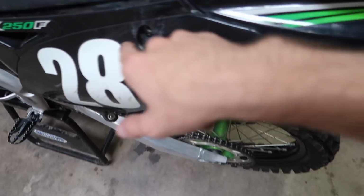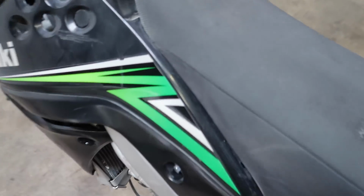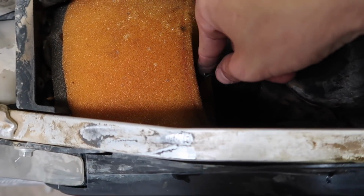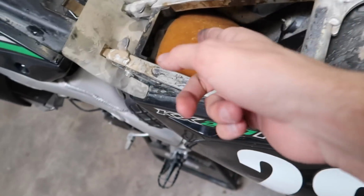You just need to unscrew these 2 bolts on the side of the plastics or move up on the seat, and that is really dirty. It looks like we have 1 more bolt, or if I remember correctly, it slides in and out. As you can see, there's just a butterfly nut, unscrew that. We'll put the new one in, oil it up, and then you just gotta clean that one.